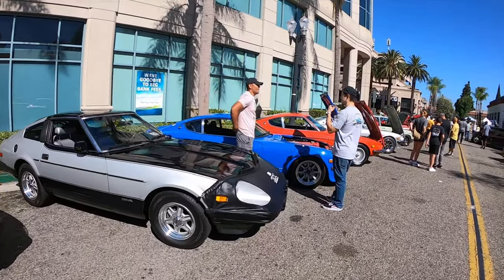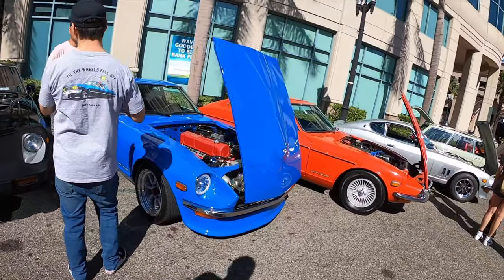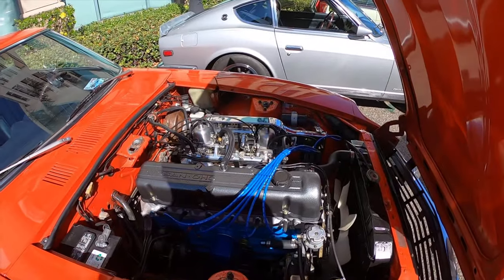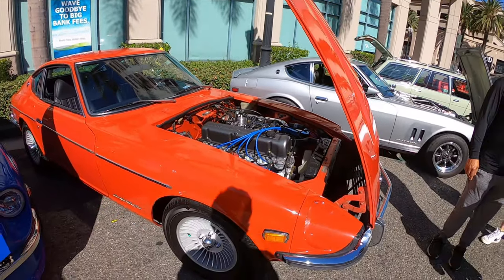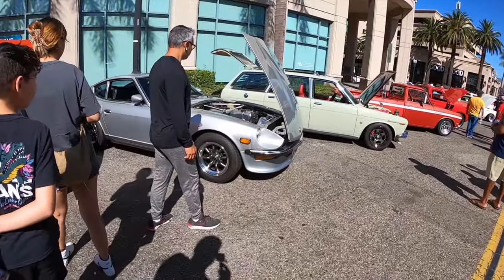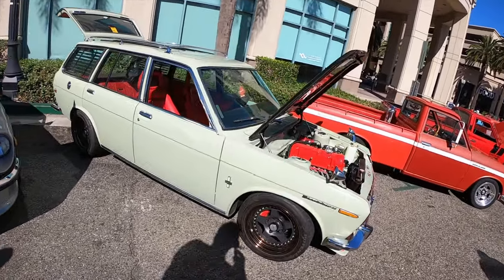The car's making all the right sounds. Beautiful Datsun. I know we hit him up. Hopefully we can make it happen in the future for an interview. I don't know. I think this one's a deuce. I think. Don't quote me on it. I think this is a deuce. Just bought it and bought it in very pristine condition. So congratulations on that, man. Felicidades, man. It's always nice to see people accomplish something they set out to.